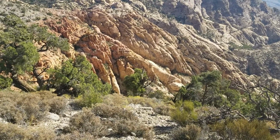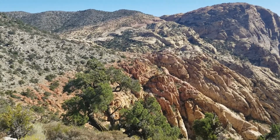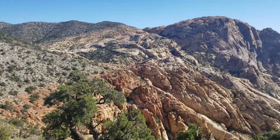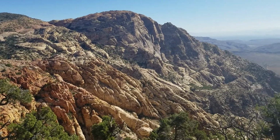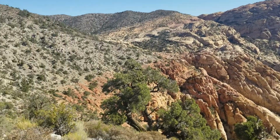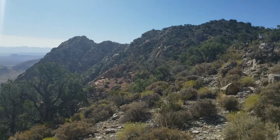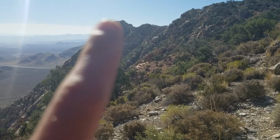You can see the sandstone. Actually, you can see where it starts right there. And I do believe they call that the Keystone Thrust, where two different geological formations collided through plate tectonics. Pretty interesting stuff. It goes from that gray to kind of the clay reddish color, and we'll be going over this way.